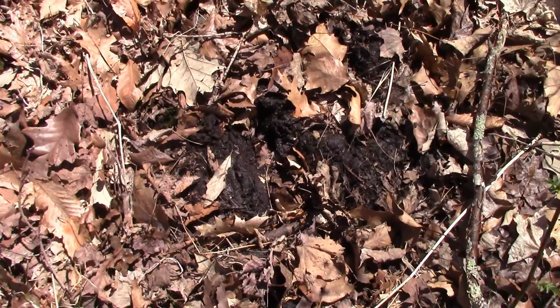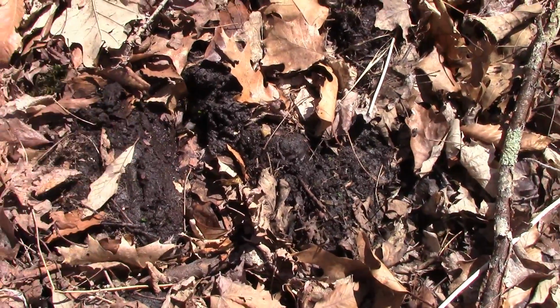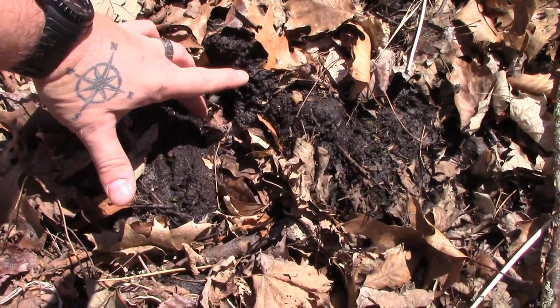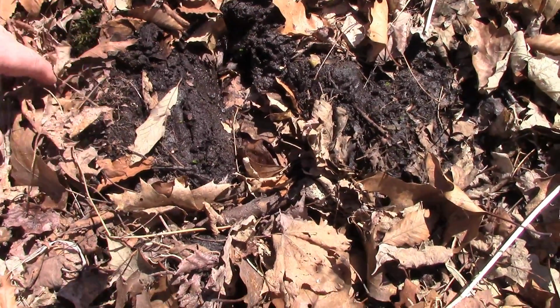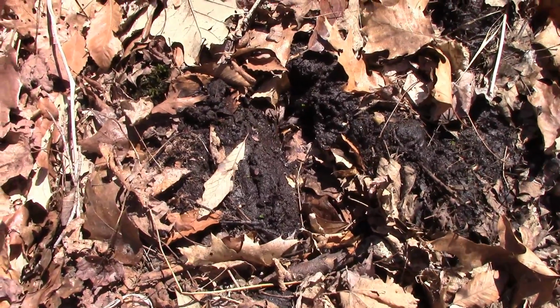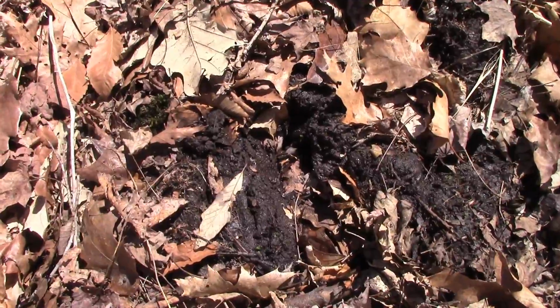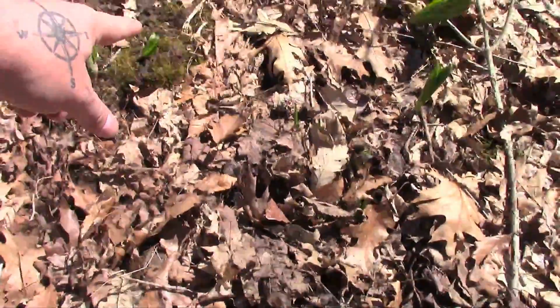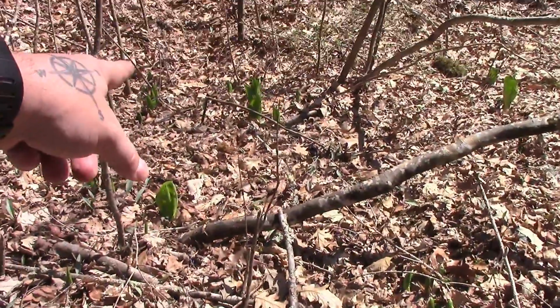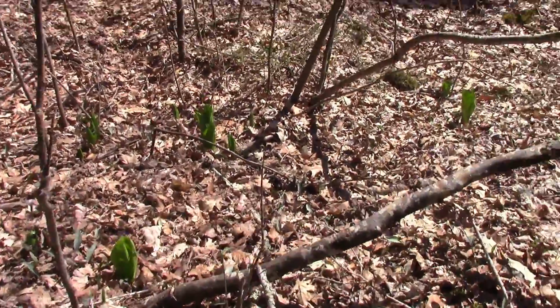There's a nice, decent track right here for deer. It's still relatively shaped. It's probably the last 12 to 14 hours, I'd say. You can see how it's taking the trail. Following it out there. So that's where we're gonna go.